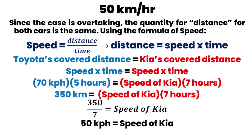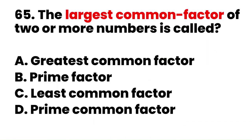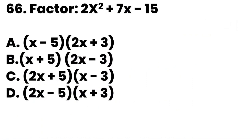Okay, next ay 65. The largest common factor of two or more numbers is called, ano daw ang tawag sa pinakamalaking common factor ng mga numbers? Of course, we call that as, yes, greatest common factor. Ito na yun, obvious na rin masyado. Largest, greatest common factor. Number 66.